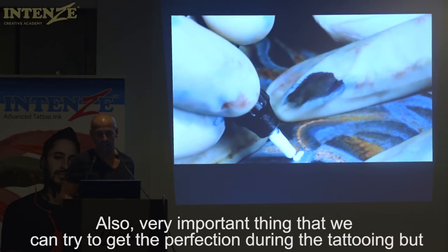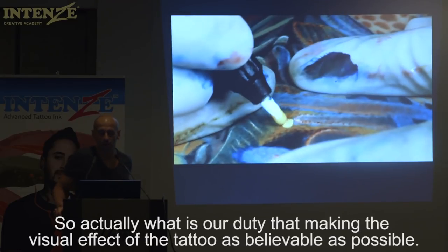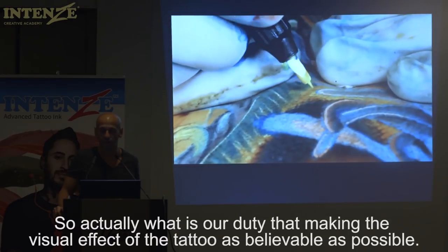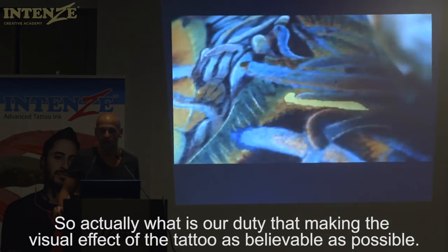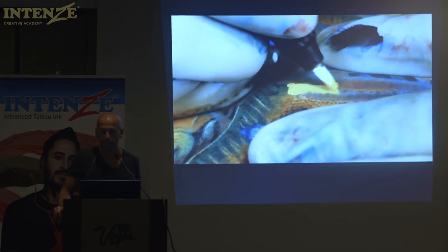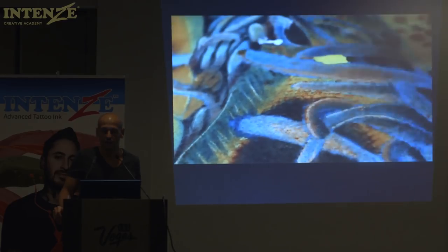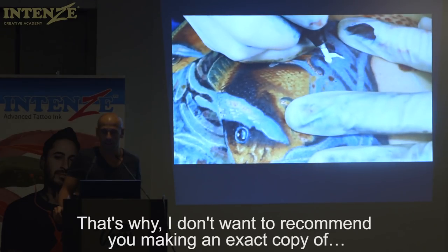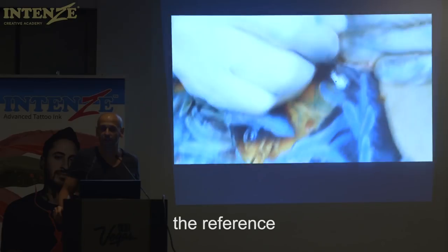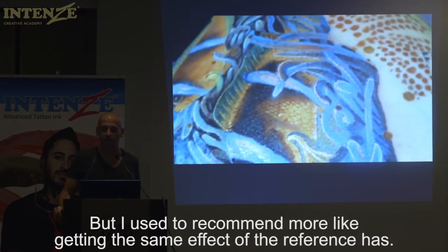Also, a very important thing: we can try to get perfection during the tattooing, but we have to know that it's impossible. So actually, our duty is making the visual effect of the tattoo as believable as possible. But you know, we can't build up a design from pigment to pigment. So we all the time have to cheat a little bit. That's why I don't want to recommend making an exact copy of the reference. What I used to recommend is getting the same effect that the reference has.